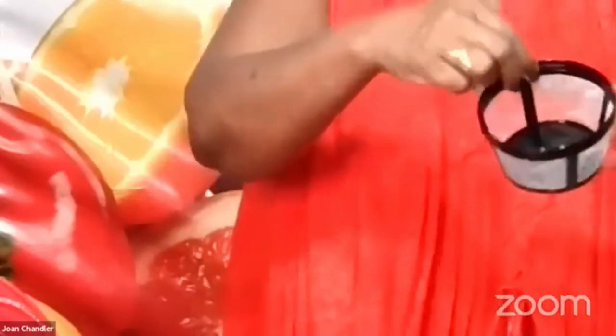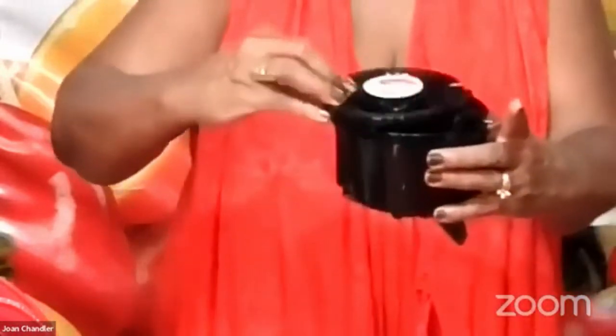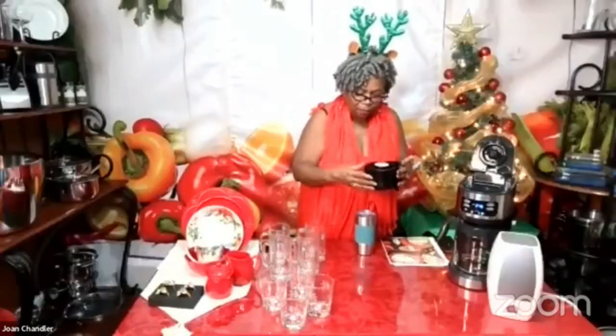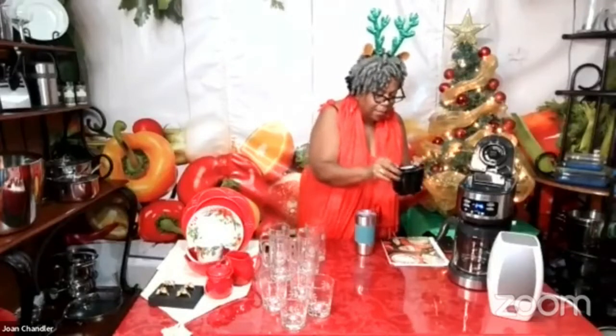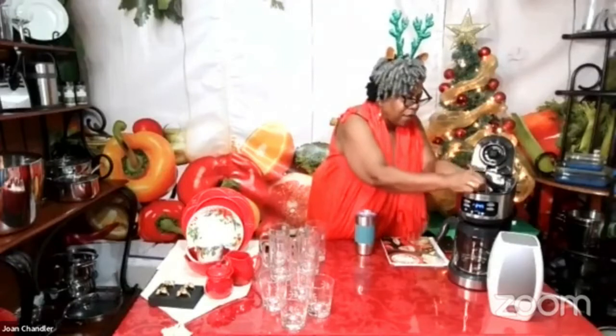See the reusable filter? Very nice. And if you want to, you can use a disposable filter as well. And it just fits neatly inside. So either you can do that, or you can decide to place your pod inside. Either one works beautifully. Okay, so let me get this put together again so I can place it back inside and talk to you a little bit more about some of the other features.